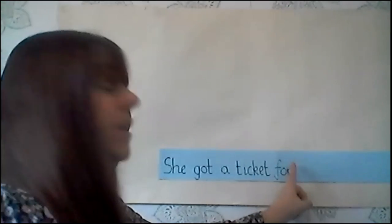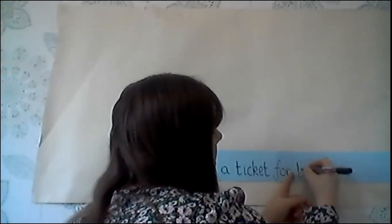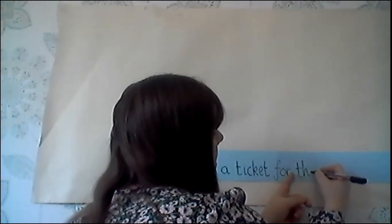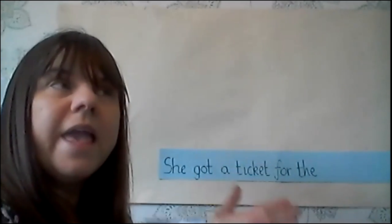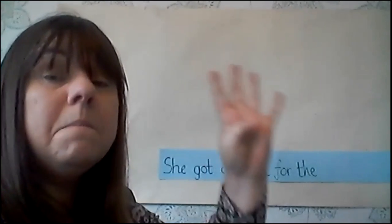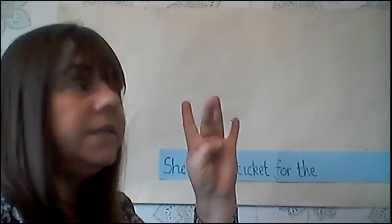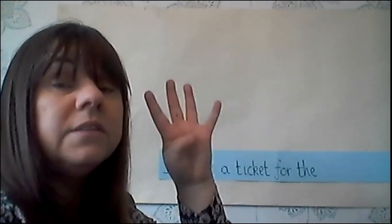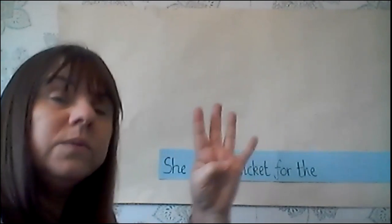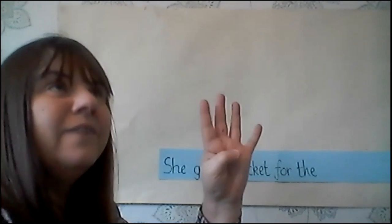The again, get your tricky word mat. The, if you need it. If you don't, just spell the word the. Film. We're working a lot on CVCC and CCVC words at the minute. That's 4 letters and 4 sounds. It gets a little bit tricky now with our phonics, doesn't it? Let's try again.